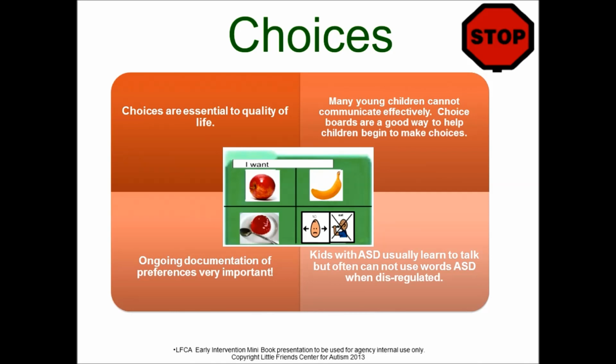The next thing is a choice board, and a lot of your parents aren't going to have a picture exchange communication book. That's the book that many people use to put choices in. And so what we've used for many years is just a simple file folder, which we draw with a magic marker, 4 squares. And this is a way to offer picture choices. Some of the basic ways to teach it: number one, I highly recommend that you attend a PECS training, picture exchange communication. I think they've done a really nice job of teaching how to use pictures.